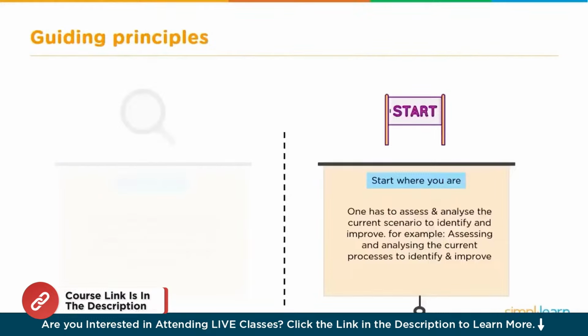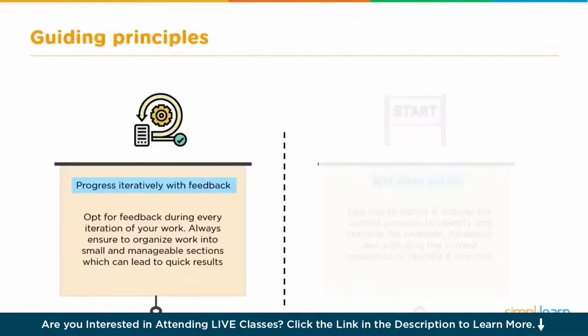Next principle, start where you are, refers to ensuring that the organization assesses and analyzes the scenarios to identify and improve things on a continual basis. For example, the organization assesses and analyzes the existing processes to identify and improve. Next, progress iteratively with feedback. This opts for feedback during every iteration of the work. Always ensure to organize work into small and manageable sections, which can lead to quick results.